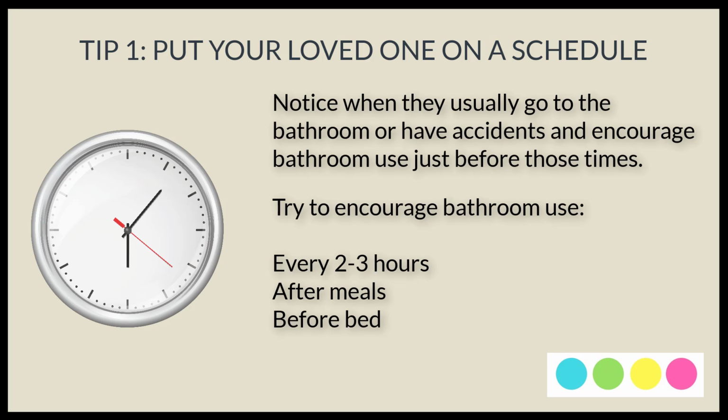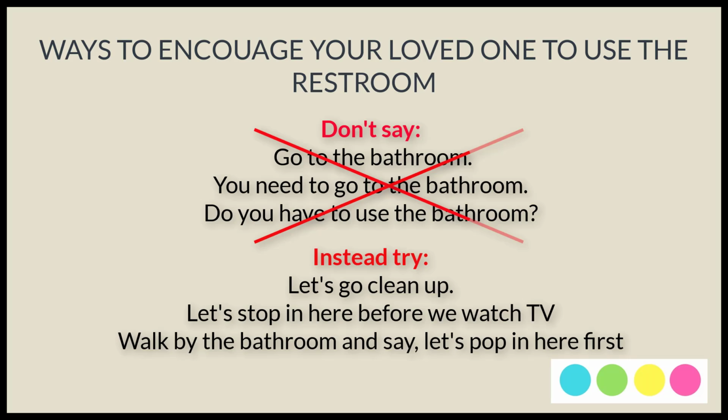Hopefully, your loved one would be willing to go to the bathroom with this routine schedule, but they may not be so willing. What I want to encourage you to do is not just to ask them, do you need to go to the bathroom now? A lot of times you'll probably just get a no. Instead, you want to try to find a better way to help encourage them to use the restroom. So this could be, let's go clean up after you're done having dinner, or let's stop by the restroom right before we watch our favorite TV show, or simply find a reason to walk by the bathroom with your loved one and say, let's pop in here real quick before we continue on. So it's not necessarily just coming out and asking them if they want to use the restroom. It's a nice, gentle way of encouraging them to use the restroom.